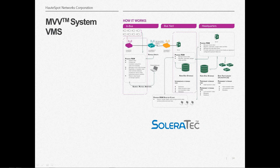And I'm not trying to claim that we're Google for video, but I'm using the analogy of being able to go to a Google-like capability and do a search, find the video that you need, and export the video clips out that you need to then go to courts or to the lawyers or to HR or to whoever.